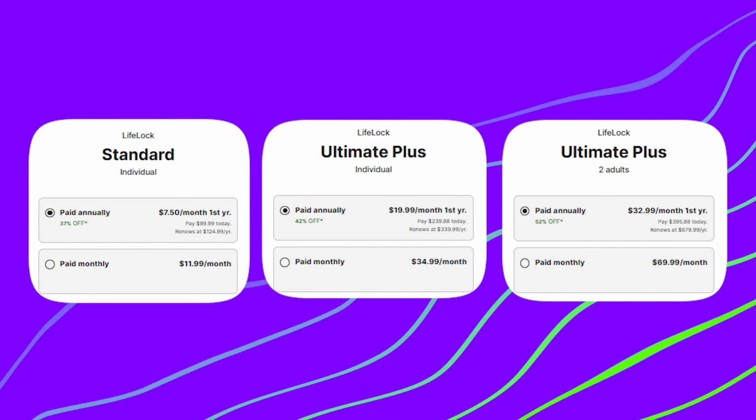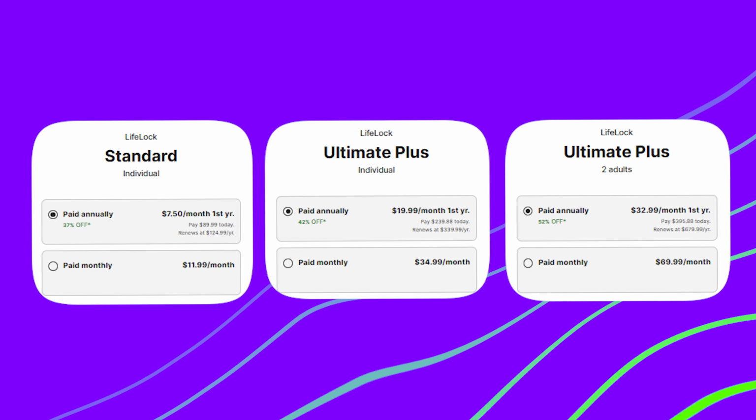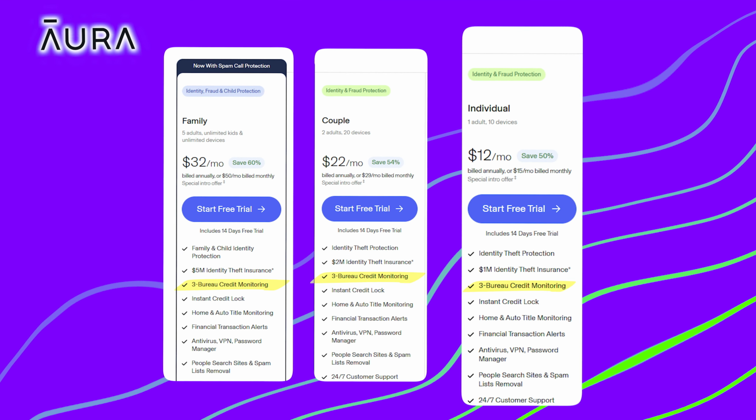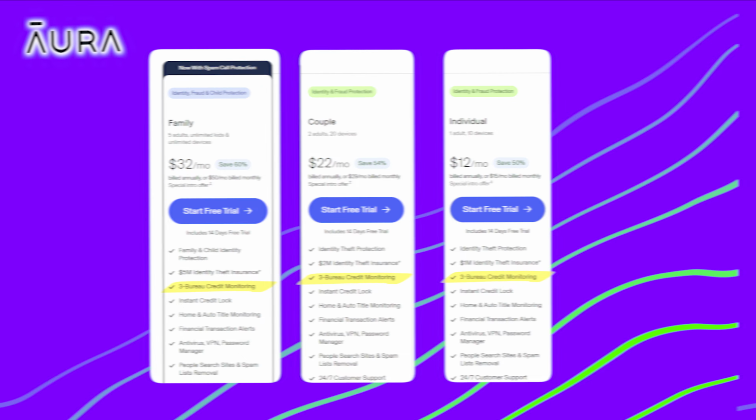If it wasn't clear before, yes, this is where LifeLock really annoys me. They use this tiered approach where you have to pay more to get key features like 3 bureau credit monitoring. And with Norton's whole suite of products, sometimes it's hard to determine which service you're even signing up for and which app you're supposed to download to keep track of it all. With Aura, the only difference between plans is how many people are covered. Individual, couples, or family. That's it. All the features are the same across every tier. It's just better, cleaner, less manipulative.